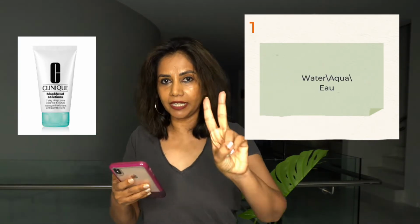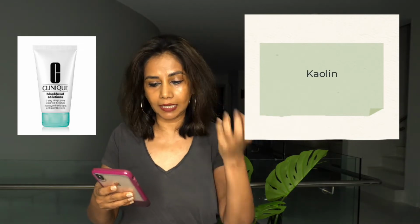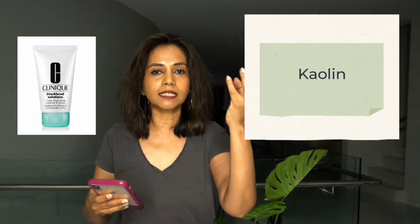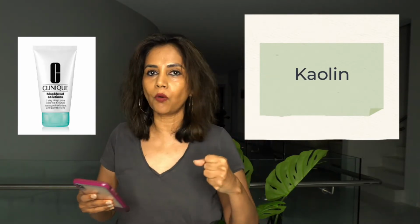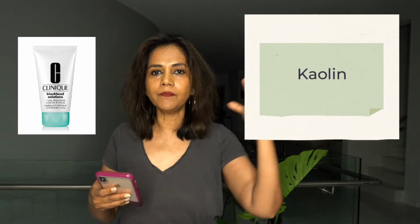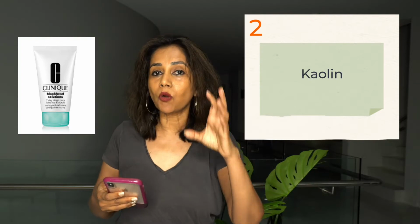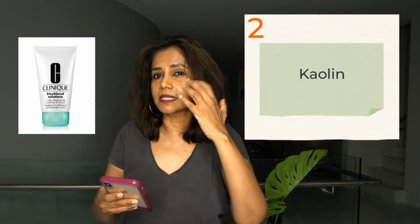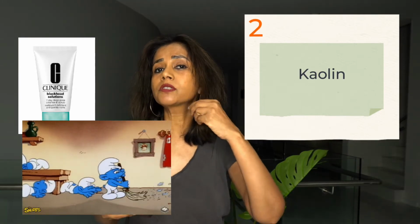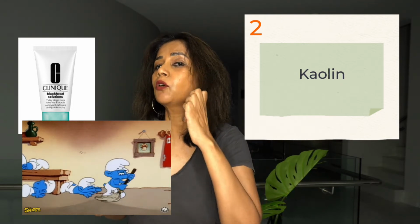The second ingredient is probably the most important ingredient in this product. That's the kaolin. Kaolin is a type of clay. So what this clay does is it absorbs the excess oil. So especially if you've got oily skin and there's a lot of oil or sebum on the skin, this clay will go and absorb all the excess oil. It also gets rid of all the old cells, which were supposed to be gone by themselves but are stubborn and are just staying put on the visible layer.